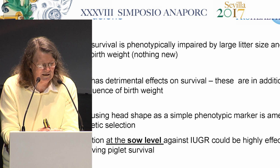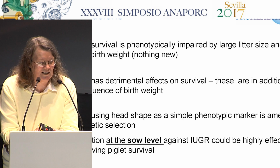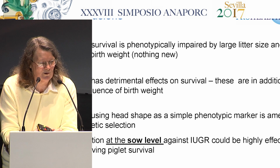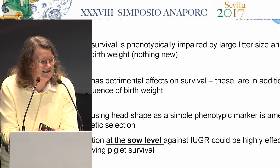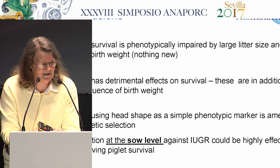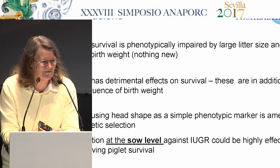But we're going to have to be careful, because all of those things we want, the good head shape, the good birth weight, the low variability in birth weight, all have adverse genetic correlation with litter size. So we're working against ourselves the whole time. If we select the bigger litters, we expect all those things to get worse. If we start selecting for those things, we have to be a bit careful we don't take litter size too far back in the wrong direction.